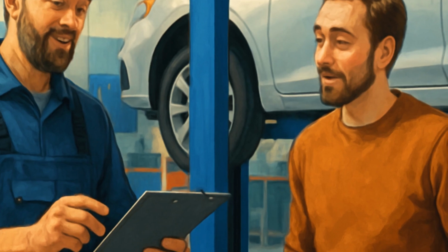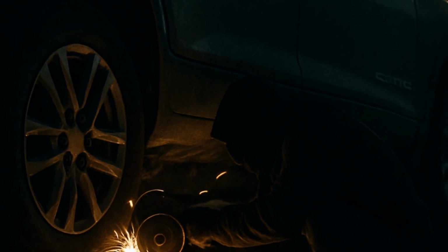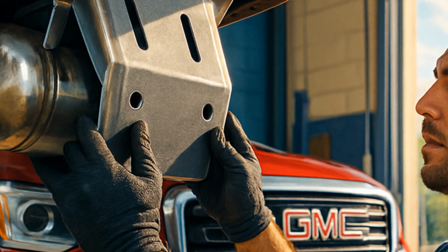You're probably wondering about catalytic converter theft, right? Acadias, thanks to their ground clearance and converter location, are on a lot of thieves' easy money lists. It takes only 2 minutes with a saw. For $100, you can grab a shield that deters most amateur thieves.